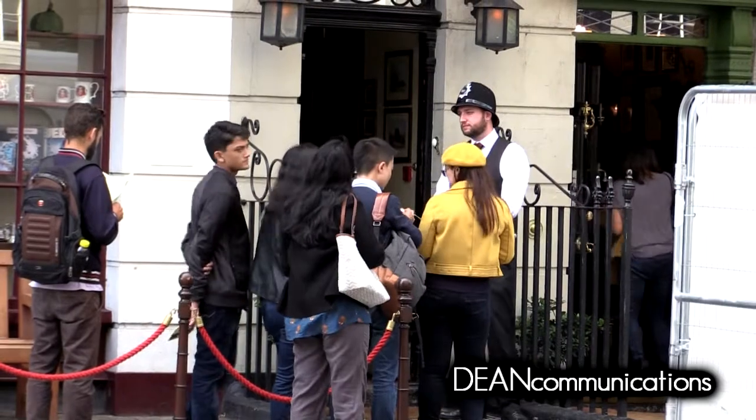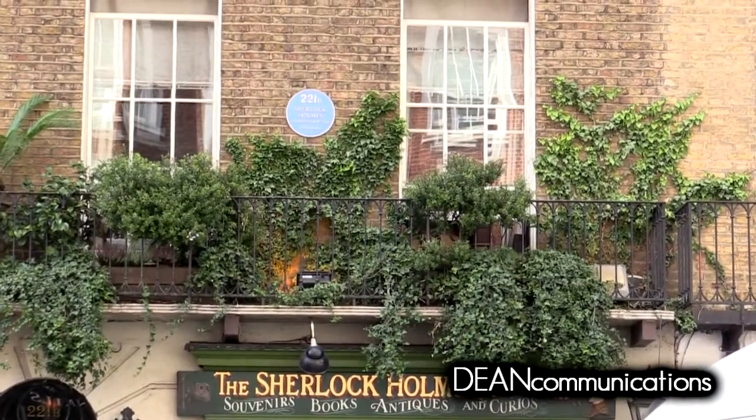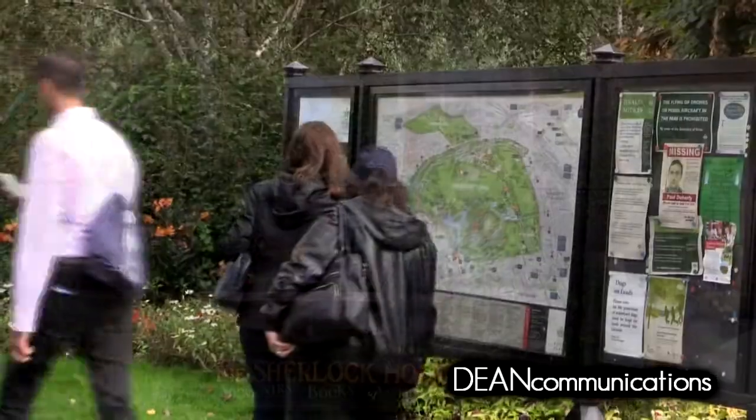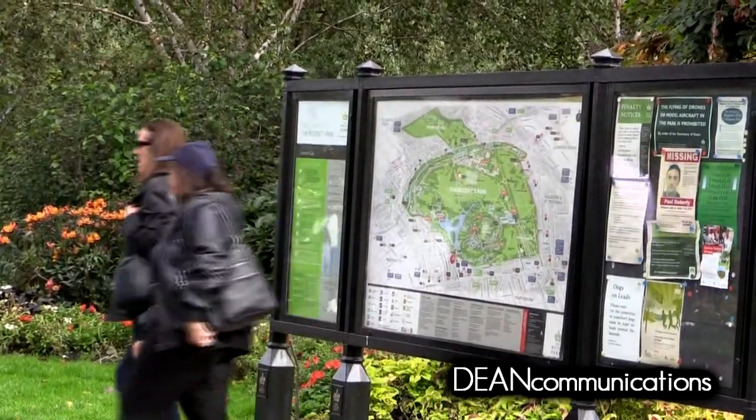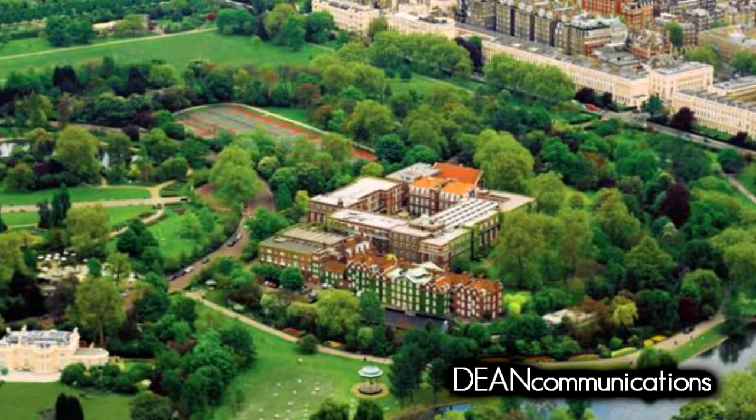Another fictional character lived just outside the park. Consulting detective Sherlock Holmes lived at 221B Baker Street. Regents Park is also the home of the private Regents University. Students come from 130 countries. Only 15% come from Great Britain.